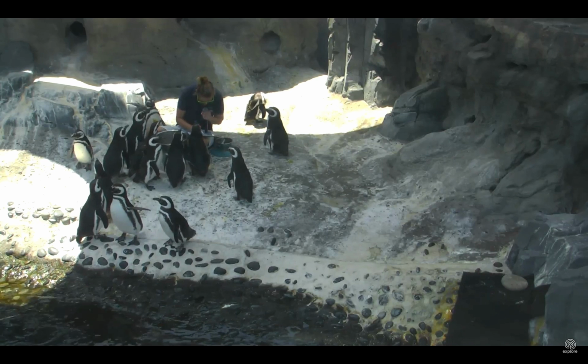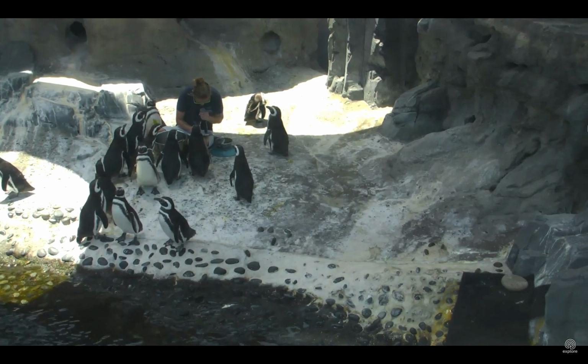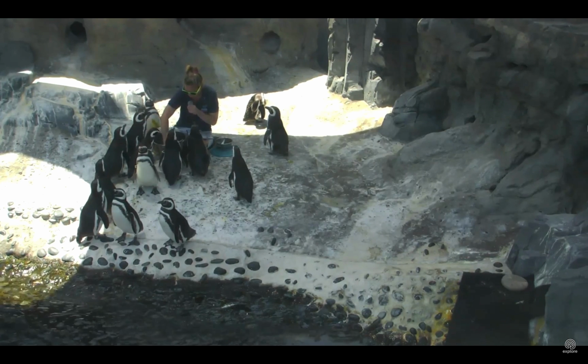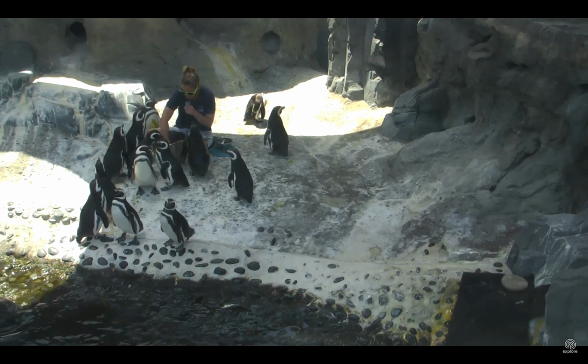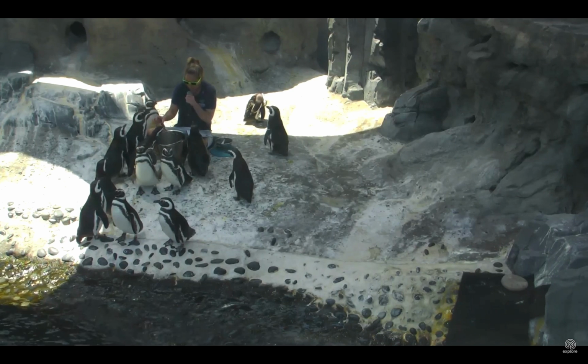Now another bird, her name is Whatever. She will only eat capelin. Capelin's a smaller fish that we offer our birds. These are Magellanic penguins native to South America, Chile, and Argentina.